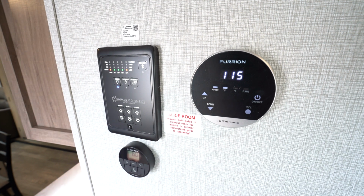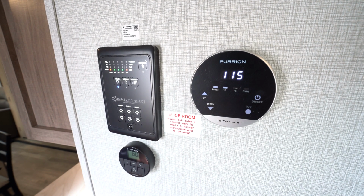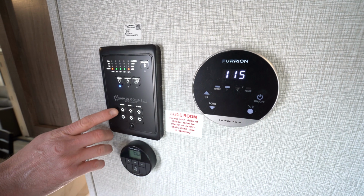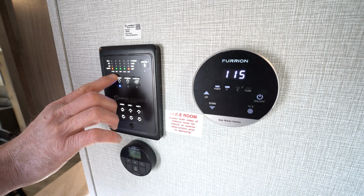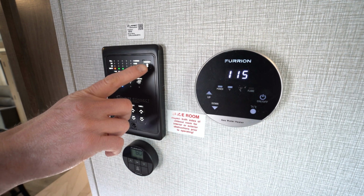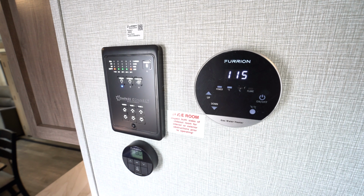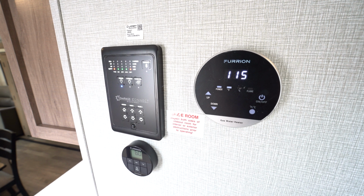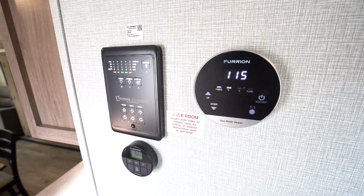This will be your control panel here as soon as you come in the door. This is actually motion activated, so it will only light up once you put your hand close to it. You're going to have your awning control, your 2 slide controls here. It's going to give you your fresh tank, your black tank, and your 2 gray tanks that are on this unit. You can also download an app and run some of these functions from your cell phone. And then over here we have the Furrion tankless hot water system, and you'll have your AC and heat controls right here also.